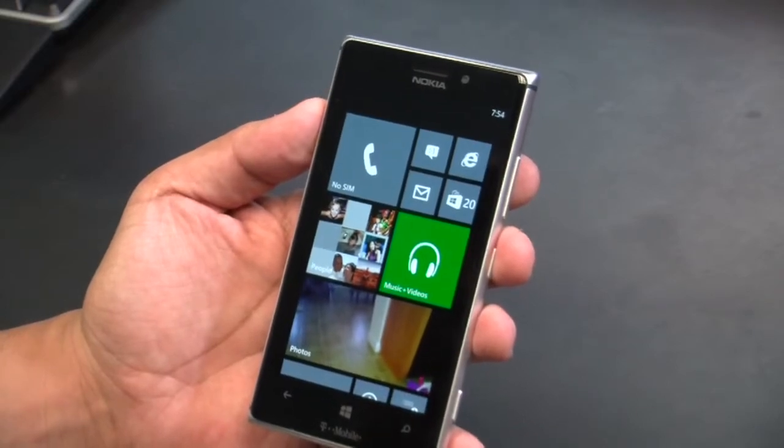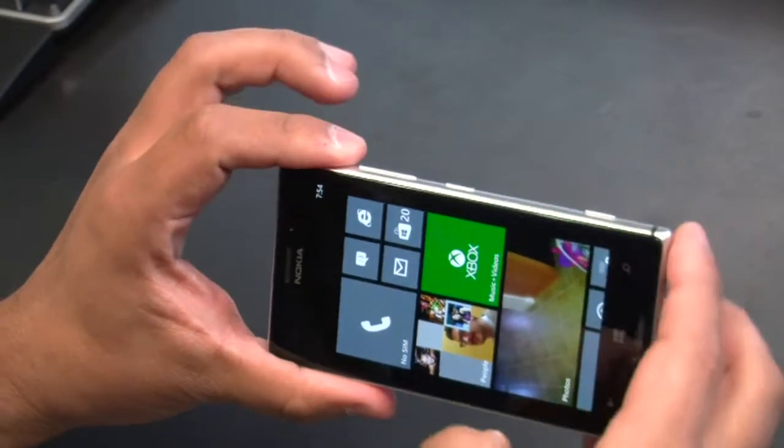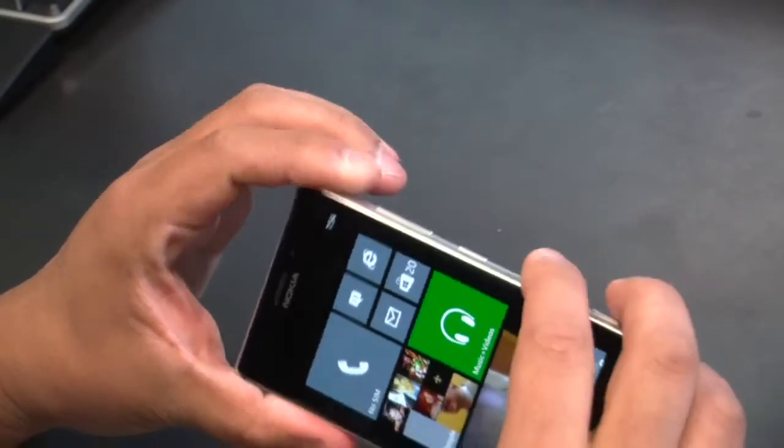When I compared it to the 920, it was about 2 hours and 22 minutes, so there's definitely a battery improvement compared to the 920. But it works pretty well. During my time with it, I needed a charge at the end of it.